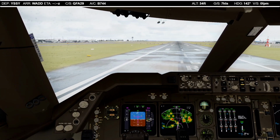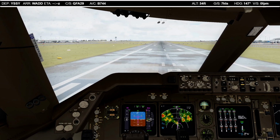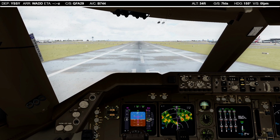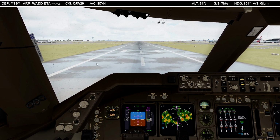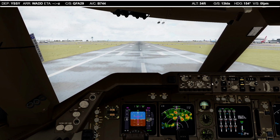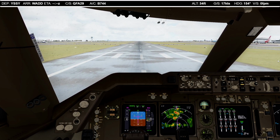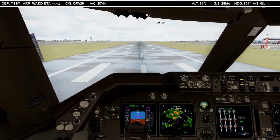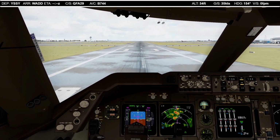On runway 1. Yeah, some nasty weather ahead, but let's see. I think we can manage to get through. Right, let's do it. Takeoff. Airspeed alive. Oh, nice. The sound is so good.